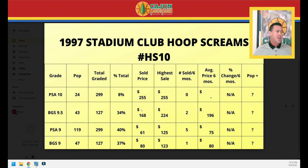Number 1, the PSA 10 gem rate is significantly lower than the BGS 9.5 gem rate, 8% versus 34%. So there's half as many PSA 10s as there are BGS 9.5s. You're going to look on here and see $255 was the last sold price for a PSA 10, and that's going to look crazy low. It is crazy low, and there's a reason. The last PSA 10 that sold, fellas, was in 2020.